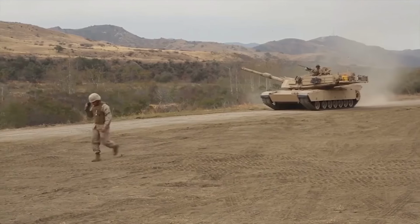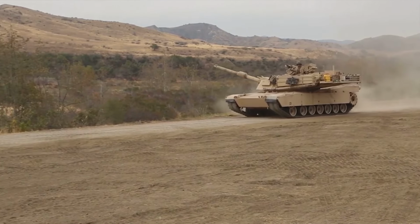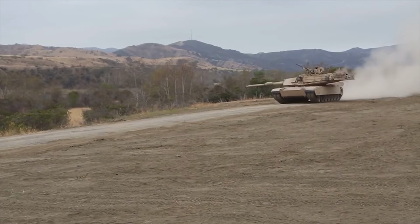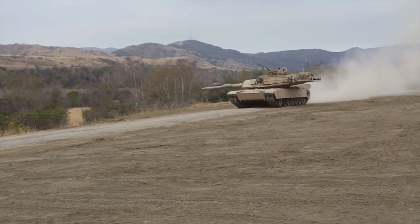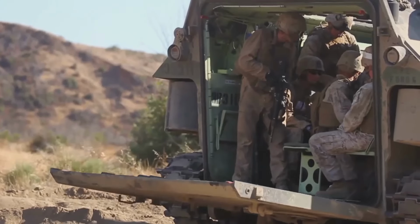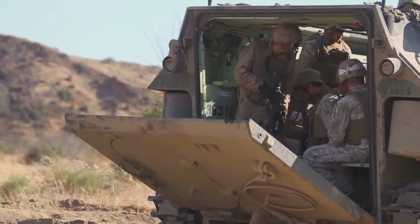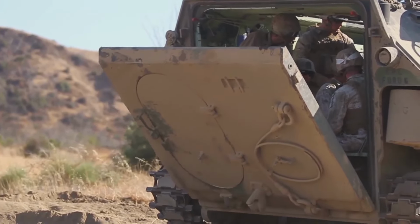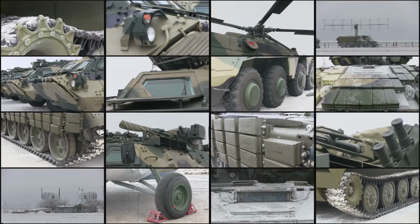Now let's turn to the United States. The US Army is known for its high-tech artillery systems like the M109 Paladin and the M777 howitzer. These systems provide precision firepower and are capable of hitting targets at great distances. The US also has a diverse tank fleet, with the M1 Abrams tank standing out as the main battle tank. The Abrams is a symbol of American military power, known for its advanced armor, firepower, and electronic systems.